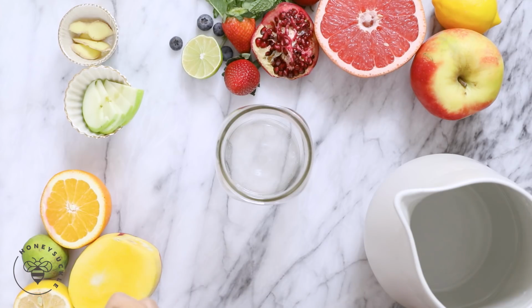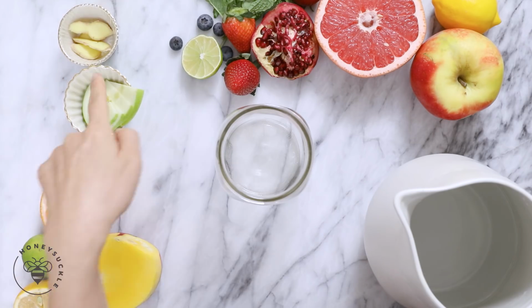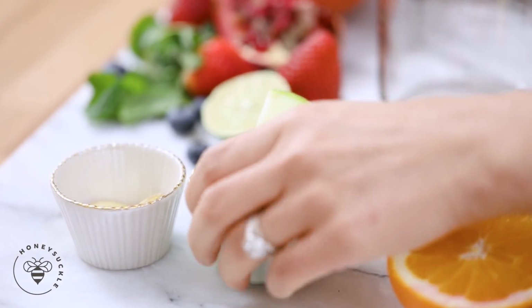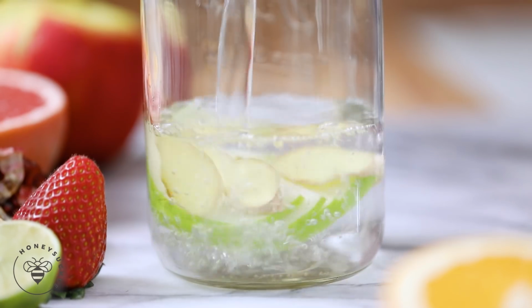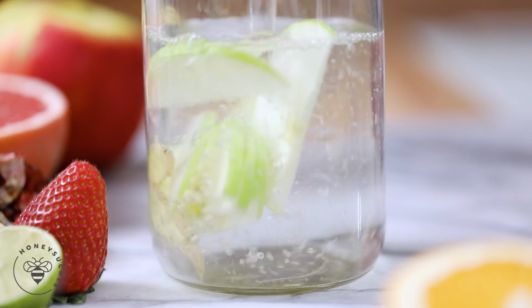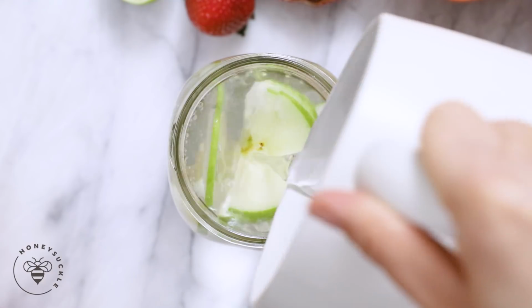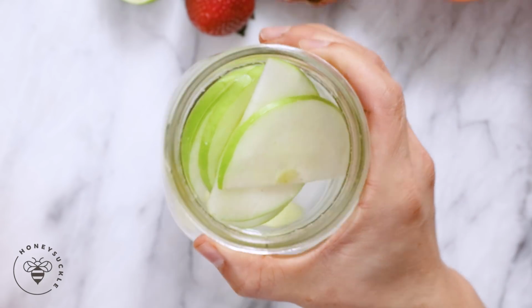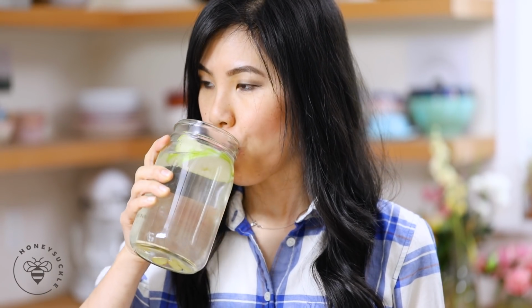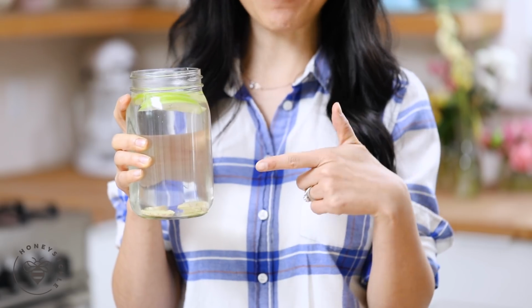Refreshing. And finally, our last one is great for digestion. I have some green apple slices and some ginger slices. Add both into the jar. Fill her up with water. Apples improve the functioning of good bacteria in our gut. And ginger regulates high sugar levels and calms the stomach. I'm calling this one Smooth Move.